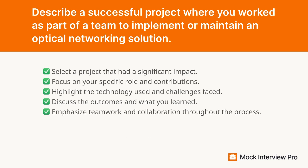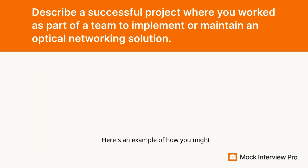Highlight the technology used and challenges faced. Discuss the outcomes and what you learned. Emphasize teamwork and collaboration throughout the process. Here's an example of how you might articulate your experience.